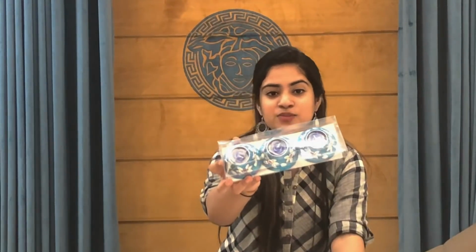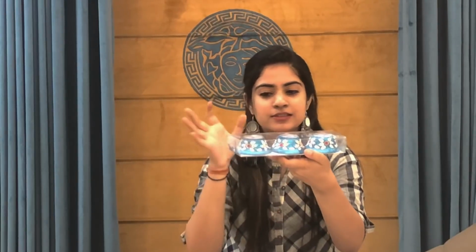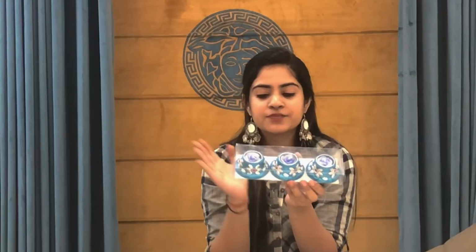So the next and the last thing is this, which is by far my favorite pick. These are dhundiyas which have a rose in between and then blue and silver glitter and everything. I so love it. They're so pretty, and I got this for rupees 80 for 3. Yeah. So guys, that's about it. That's all I got from Sadar Bazaar today.